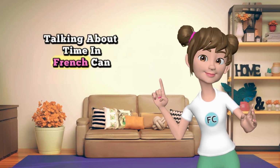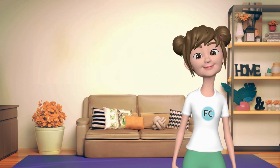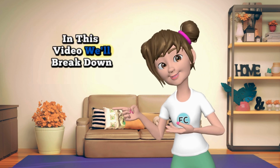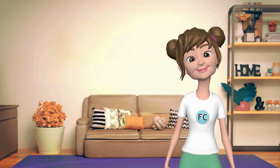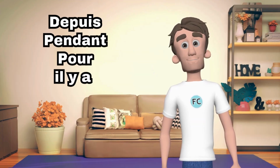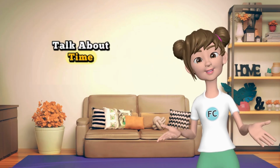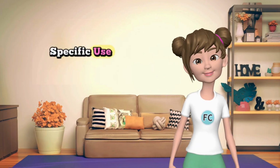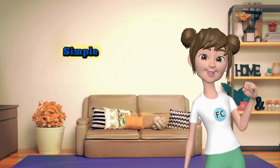Talking about time in French can be a bit tricky, but don't worry, we've got you covered. In this video, we'll break down the differences between these time indicators. Depuis, pendant, pour, il y a. These indicators are often used to talk about time, but each one has a very specific use. So, let's make French time expressions simple.